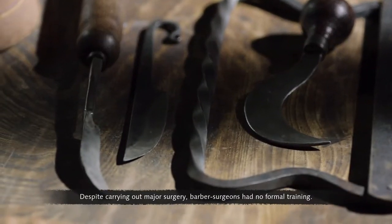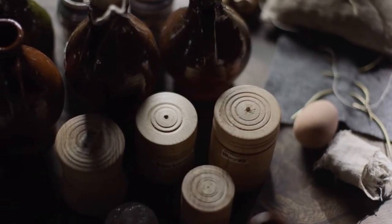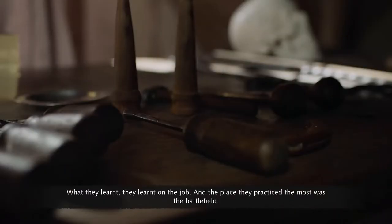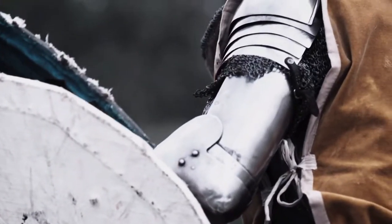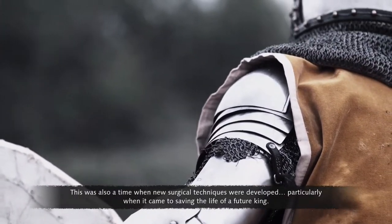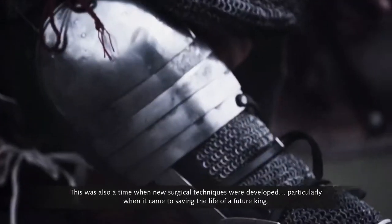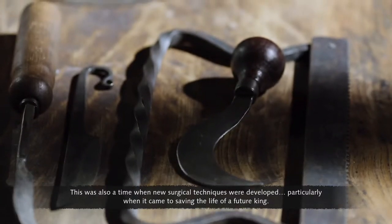Despite carrying out major surgery, barber surgeons had no formal training. What they learned, they learned on the job. And the place where they practiced the most was the battlefield. This was also a time when new surgical techniques were developed, particularly when it came to saving the life of a future king.